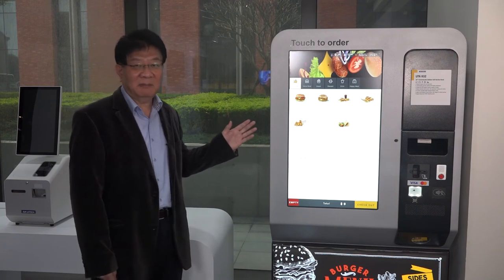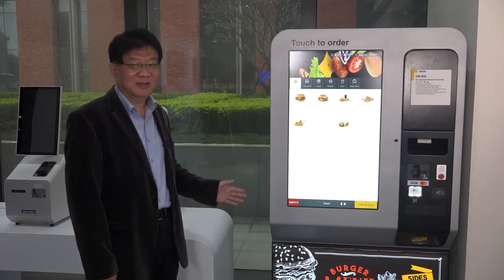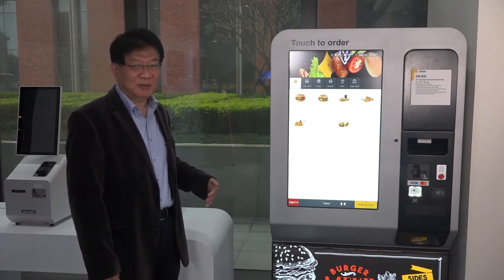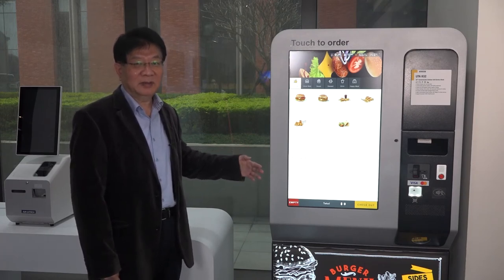Hi, let's quickly look at the UTK 900 series product. This is a typical model, the UTK 9032 drive-through kiosk. There is a proximity sensor sensing when someone is close to the kiosk. The sensor can sense vehicles and people.